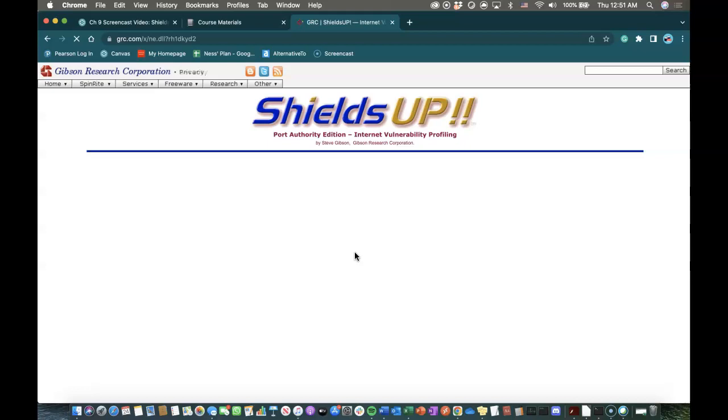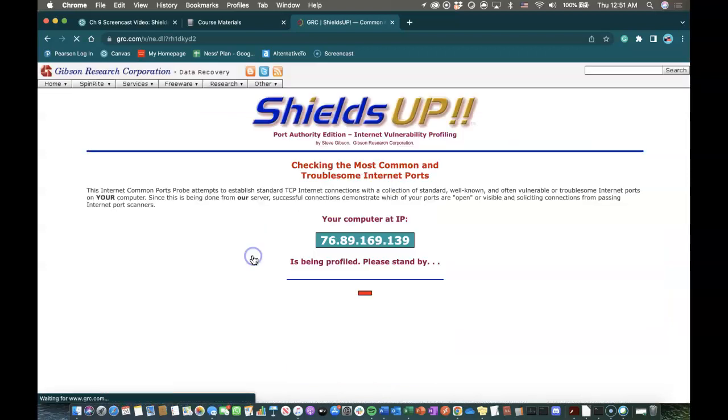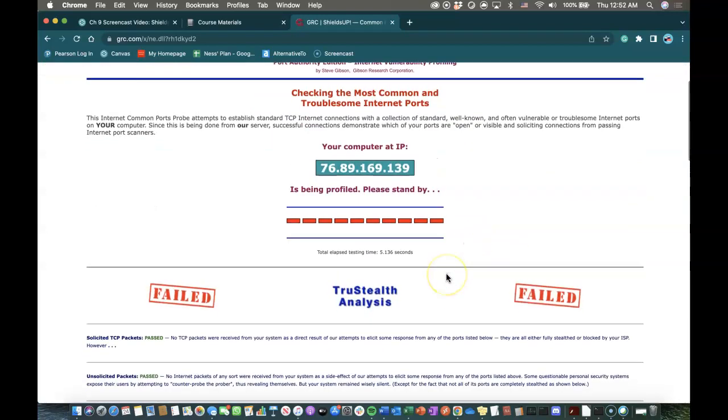Now GRC Shield Up is about to run a test on our common ports. If you click common ports right here, it's going to run them through our IP. It's going to ping the computer and back to its servers. And then it's going to tell us that we either failed or passed. So right here we have our true stealth analysis and it says we failed.